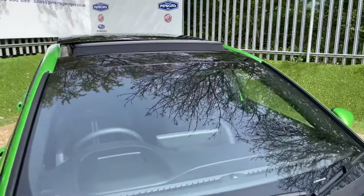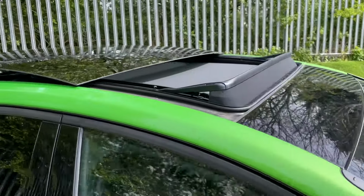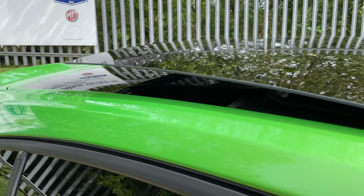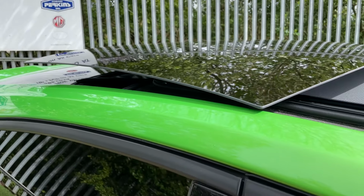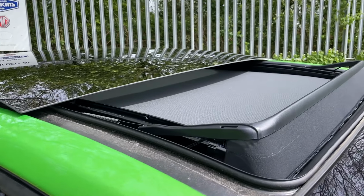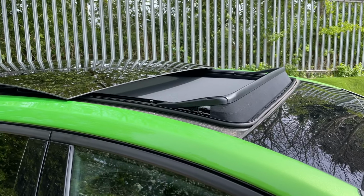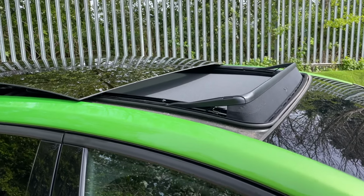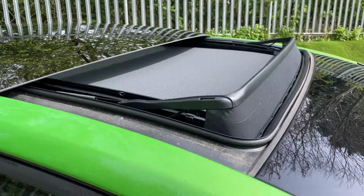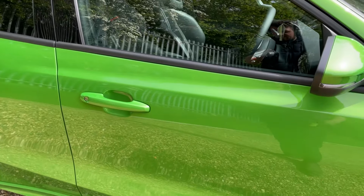Just continuing north, we get into the black roof, which is also a panoramic glass opening roof, so you can see just how low that pane of glass sits to the roof. It's going to be very streamlined, but it lets an abundance of light and fresh air into the cabin, perfect for this time of year and the warmer months on their way. I've left the blind over just so we can see what we're doing once we get inside, so bear with me with that. I'm going to bring you back down to the body of the vehicle.